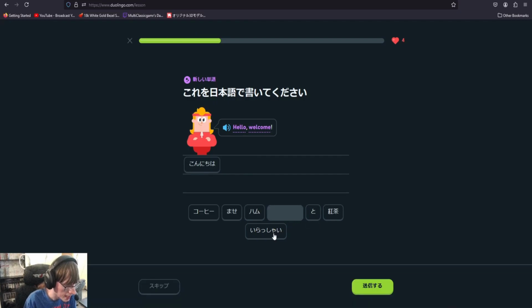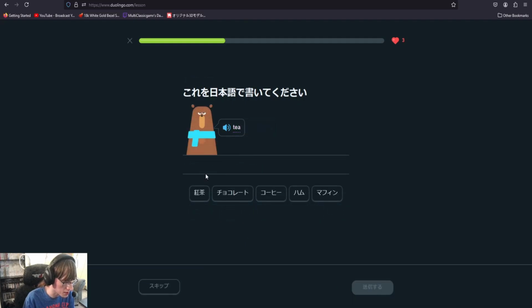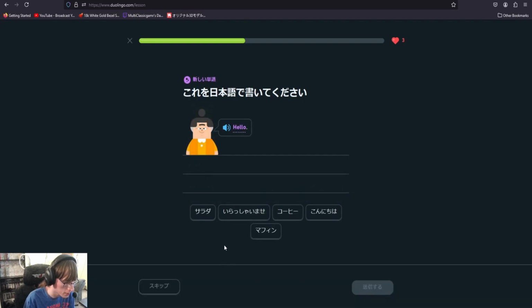Konnichiwa, irasshai. Konnichiwa, irasshai. See, I got that wrong because I don't know Japanese enough. I would actually find this course challenging because of the fact that I don't know Japanese enough. But still, it's just kind of interesting. They still have very basic words. Yatta ne. I can assume that this is good or whatever. Hello, something along those lines. Technically, I still wouldn't know how to use the word, but I can at least infer kind of what the meaning is.